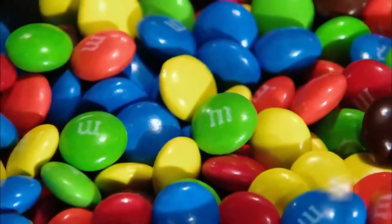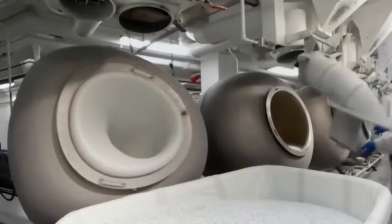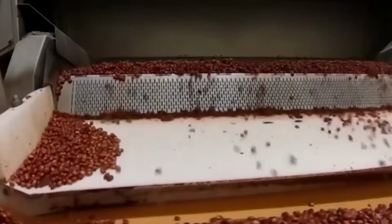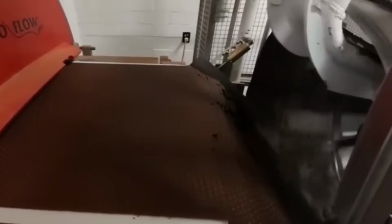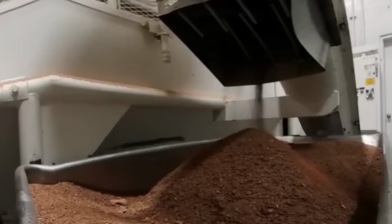The engineering behind M&M production is not only a marvel of food science, but also a study in high-speed manufacturing. Thousands of M&Ms can be produced every minute, yet each one must look and taste exactly the same. This requires the coordination of multiple disciplines: mechanical engineering, chemistry, automation, logistics, and sensory evaluation.